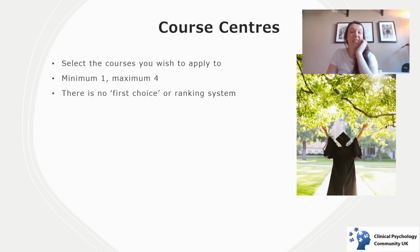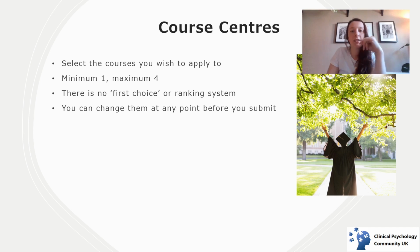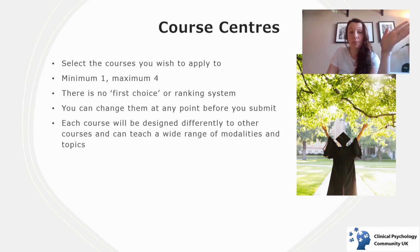It's just 4 courses and they'll be entered based on their number. I think that's done alphabetically. So for example, Bangor, I think, is the first one. So Bangor's number 1, Bath is number 2, and so on. So yeah, that's how they'll be entered. And you can change them at any point before you submit.